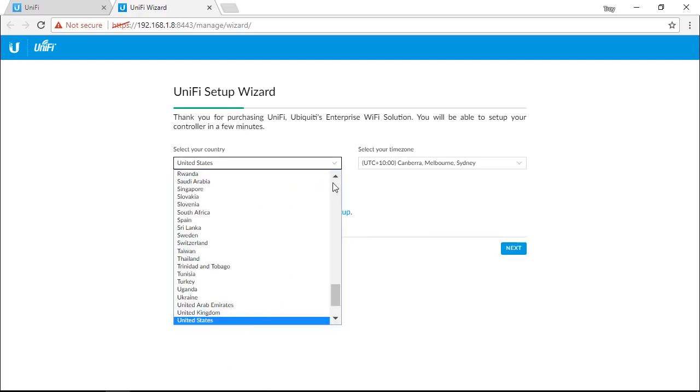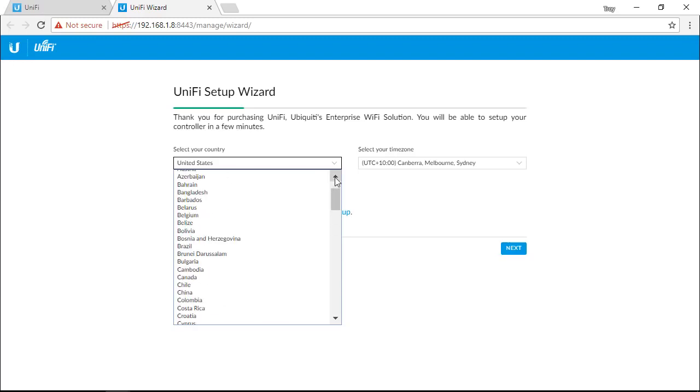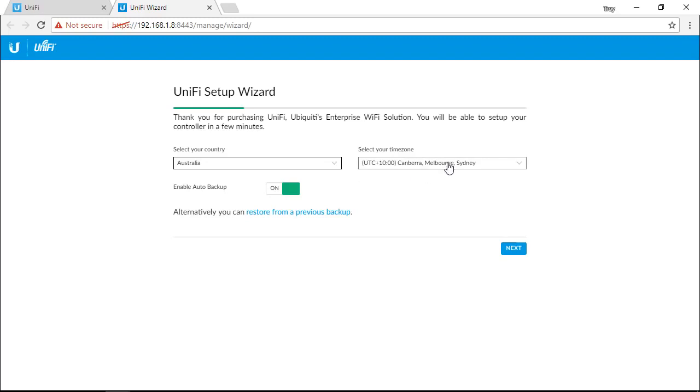Now the first bit here is pretty simple. Alfresco is in Australia, so I'm going to choose the right country. And the time zone we're on is Brisbane. Now note also, we've got Enable Auto Backup on. And this is important because this is going to back up the cloud key configuration to the local micro SD card, which is inserted into that cloud key, such that if ever the key itself becomes corrupted, we can simply roll back to a version that's previously been backed up. And that's important because this configuration has the entire network setup on it. So we do want to be able to protect that. So we'll leave Enable Auto Backup on, which was the default anyway, and continue to the next step.